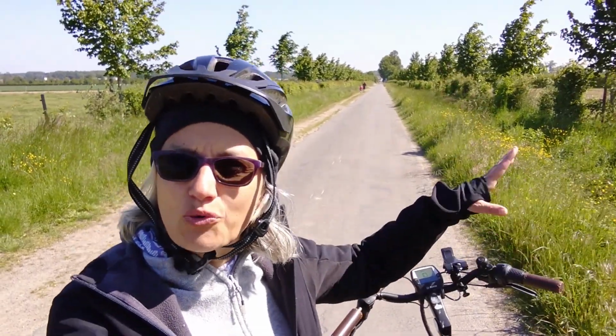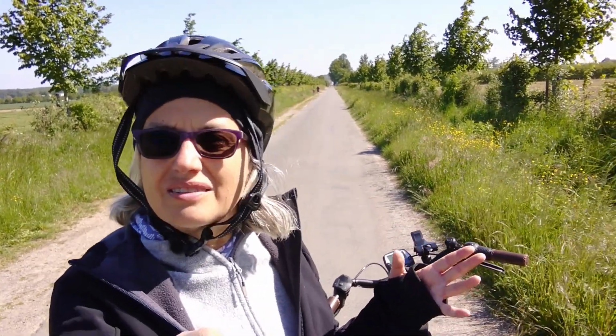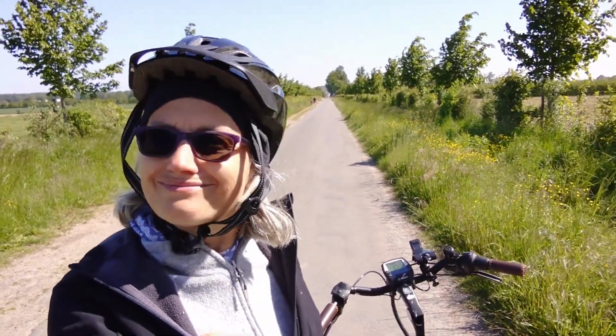I wanted to stop here because this is a really nice road where you used to have really big trees on both sides of the road, but there was a big storm in 2016 and one out of two trees just fell, and so they had to take it all out and they put on new trees. So hopefully in a few years there will be a really nice road again with the higher trees, but for the moment, well, I think they're already looking nice.